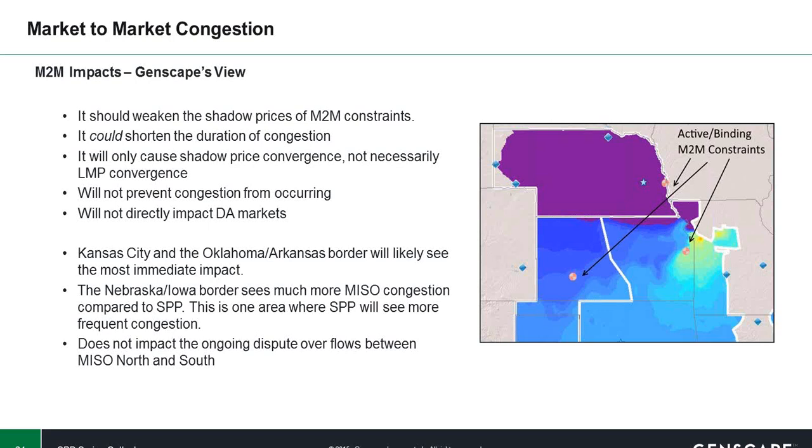They're similar to where we see a list of constraints that are active but not binding. That also goes for these market-to-market constraints. So there are a few areas where we think we will see the biggest impact: Kansas City and the Oklahoma-Arkansas border. We've already seen some impacts there.